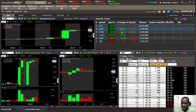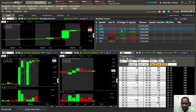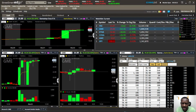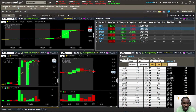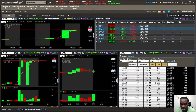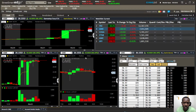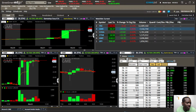Everything looking red right out of the open. The lowest float mover today is ETNB, but it does have competition above it. GameStop pumping up there, biggest mover, so a lot of eyes on it. It has this top here of the 26.83, and already very volatile. Can it break through this 26.70 and start holding up the 27s? A lot of volatility there. Everything red right out of the open.